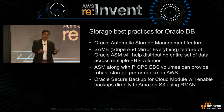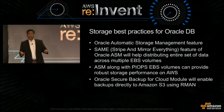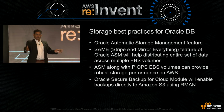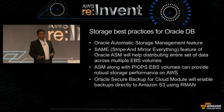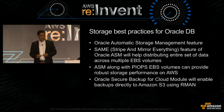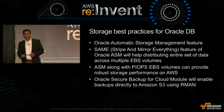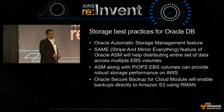You can do that with the operating system RAID technologies as well. Or you can split that 500 gigs into 5 100 gig disks, create 10 of those, and ask ASM to treat one as the primary set and the other as the backup set, and mirror it. Even though EBS volumes at Amazon come with a certain level of redundancy in the back, and come with certain SLAs associated with the availability of that volume, this allows you to have another additional layer of protection if you require. So this is built into the technology.